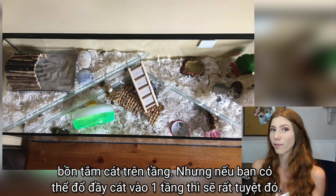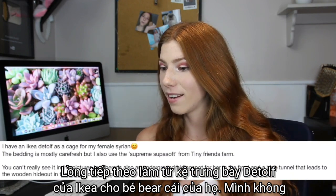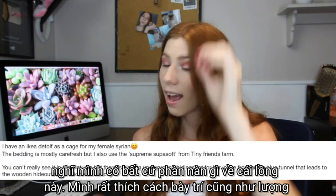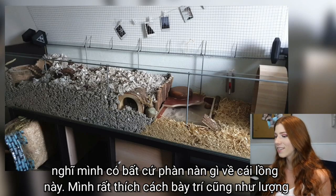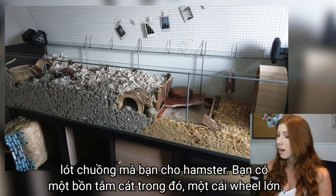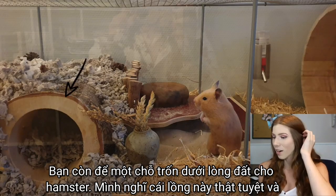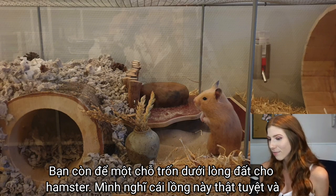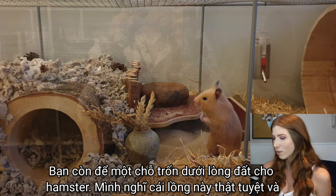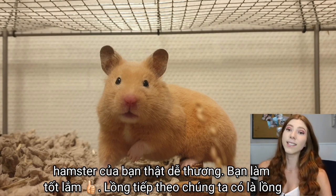So this next cage is an IKEA Detolf they have for their female Syrian. I don't think I have much complaint about this cage. I really enjoy your setup. I love the amount of bedding you've given your hamster. You have a sand bath in there. You have a nice large wheel. You've also put an underground hiding spot for your hamster. So I think this cage really is great. I also think your hamster is very adorable, and I say good job.